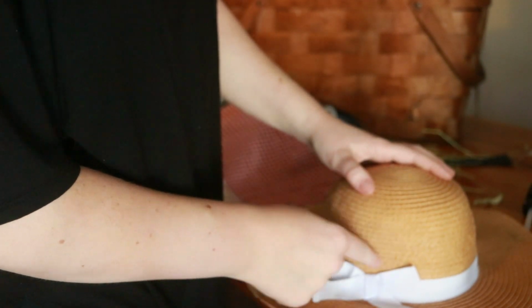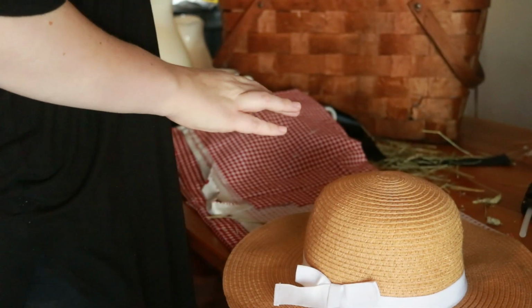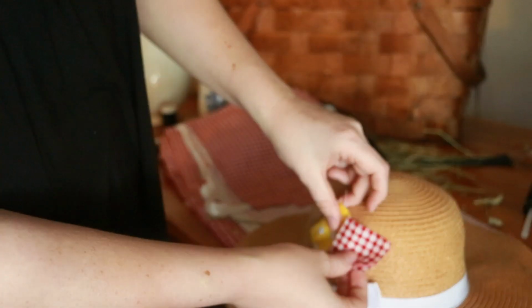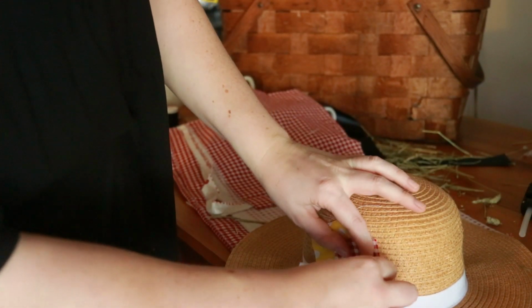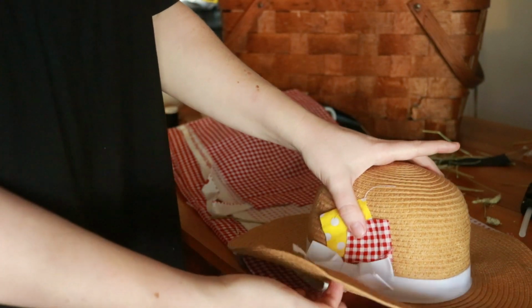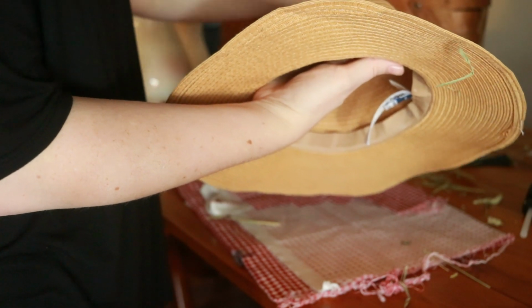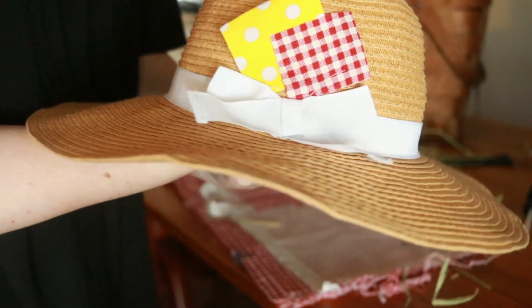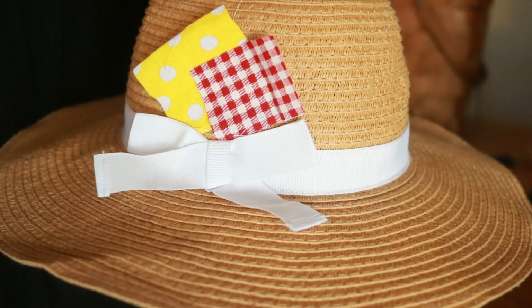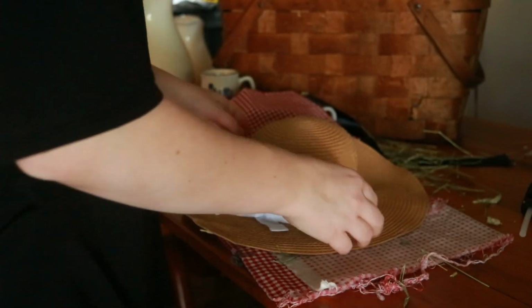I could do a patch on here above the little bow. I think I'm going to do that. A little collection of patches like that, and then I can just attach anything else to that.